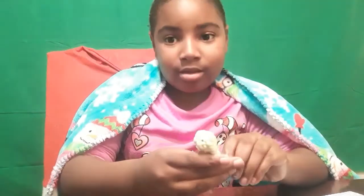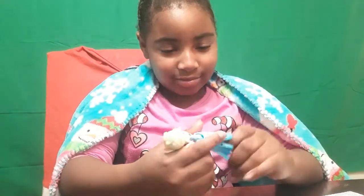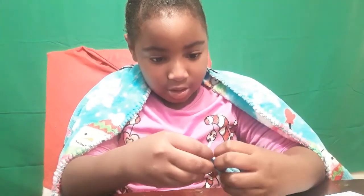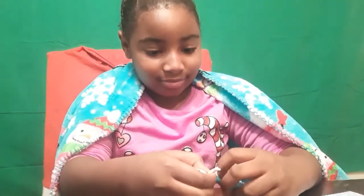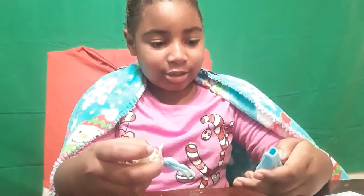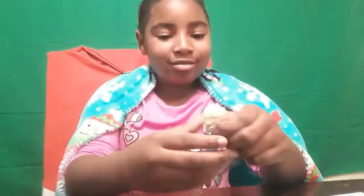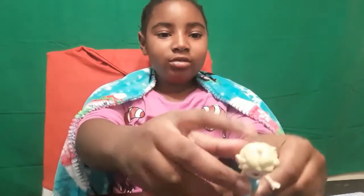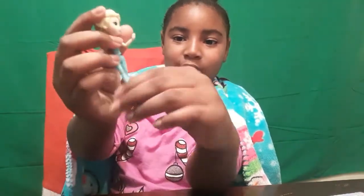Okay, so I'm going to be taking her shoes off. Wait, no. They're tied. So we have her. I'm going to dress her again because I don't like her like that. Oh, that's cute. So she's a little ballerina. She can do a split on my hand. And she can do a cartwheel.